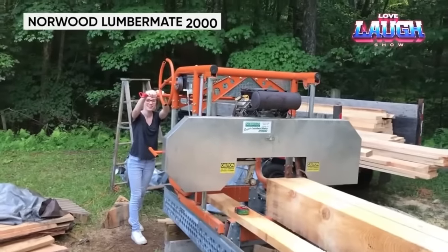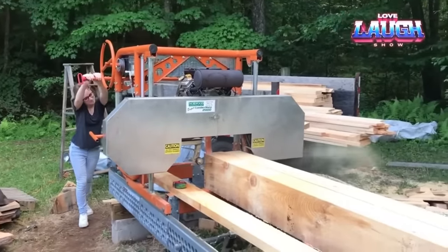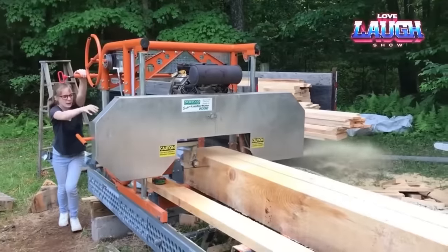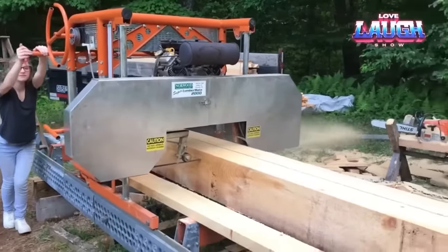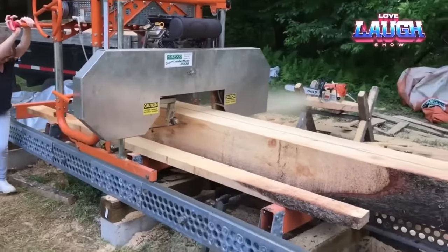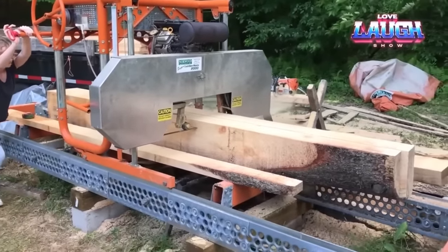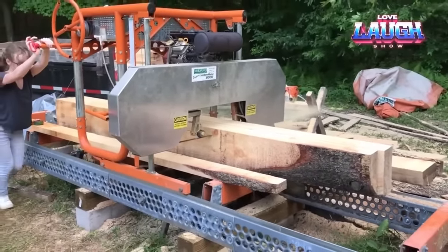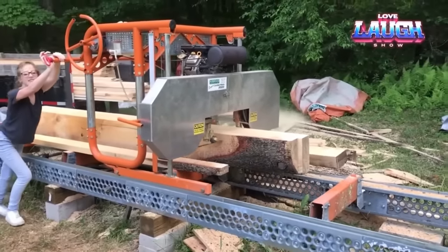Picture this, your backyard transformed into a lumberyard with the Norwood Lumbermate 2000, a portable sawmill that redefines woodworking. This powerhouse effortlessly converts logs up to 23 inches wide into smooth dimensional lumber using a robust frame and a gas engine-driven 7-foot blade. The innovative track system, featuring sturdy aluminum rails, ensures precision in every cut.